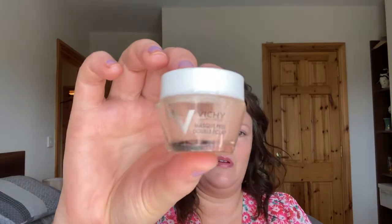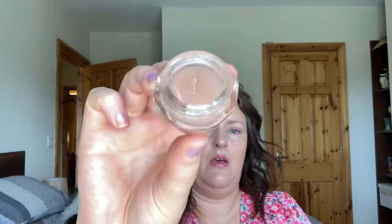And last but not least is the Vichy Mask Peel Double Eclat. That's obviously the French of it. Don't know what the English of it is. I've only used it once. And I can't say that I particularly enjoyed the experience.